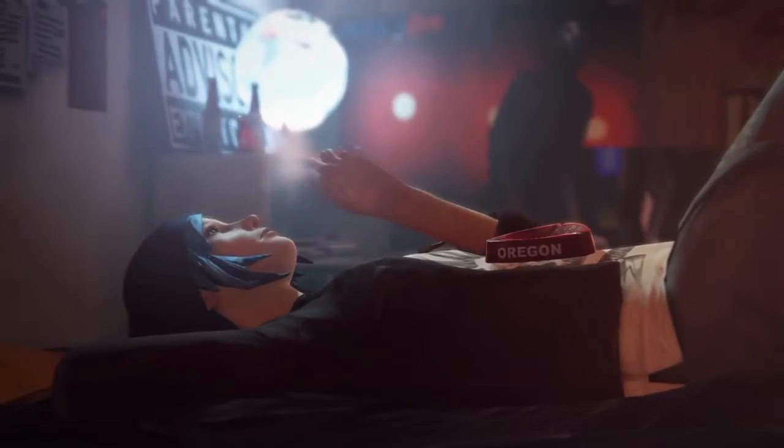I think I'm going to love it because I really enjoyed Heavy Rain and Beyond Two Souls, and I believe that this is the type of game, and it's sort of a Telltale game, I guess. So yeah, glad Square Enix bought a physical.